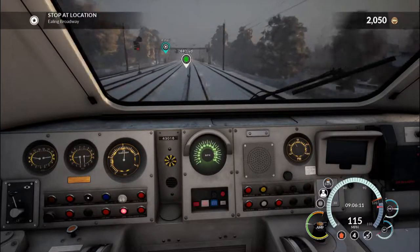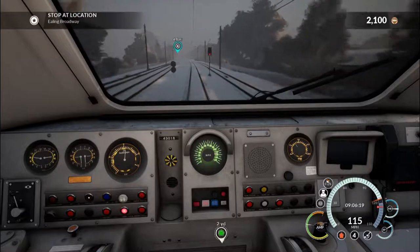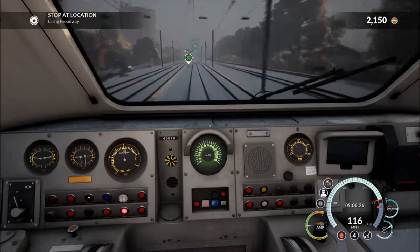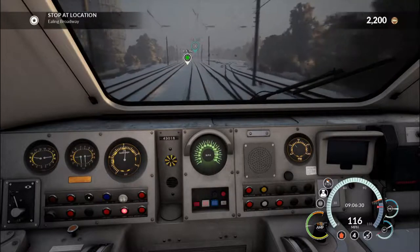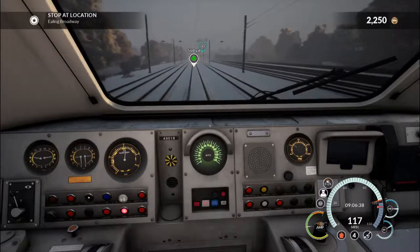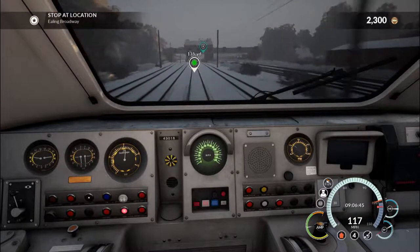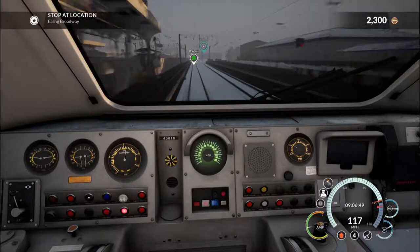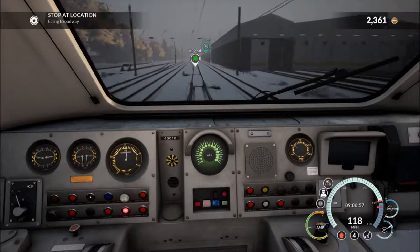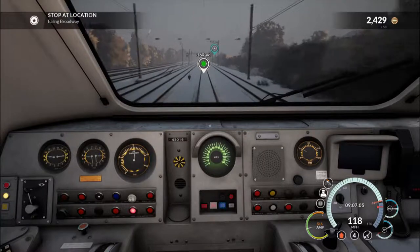About 500 yards before the next signal, which is still green at the moment, so that's all good. We're at 115 miles an hour. We're coming up to the train limit, which is why it's darkened out in the blue. So the red line is the track speed limit. Making some good progress here. 3.1 miles of journey left to go. 3 miles now, soon eating up those miles.